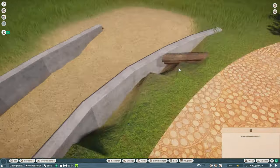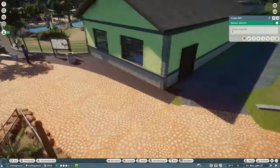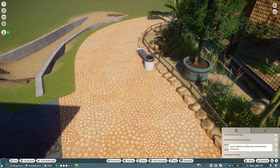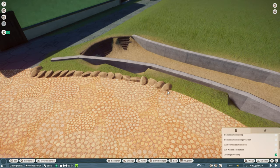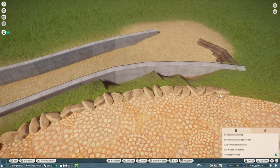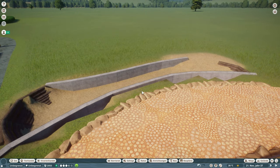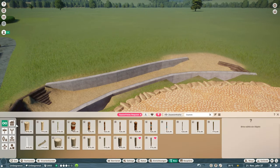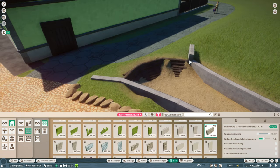So therefore we do have this holding pen that I'm creating right here. We have something like a dry moat in front of it, so the visitors have a nice look into the habitat and we don't need that huge fencing for the animals. But I also decided I wanted to have this dry moat be accessible for the animals as well. So what you can see here on the right side is something like a ramp where the animals could go down there. This is also something for safety reasons, I think.